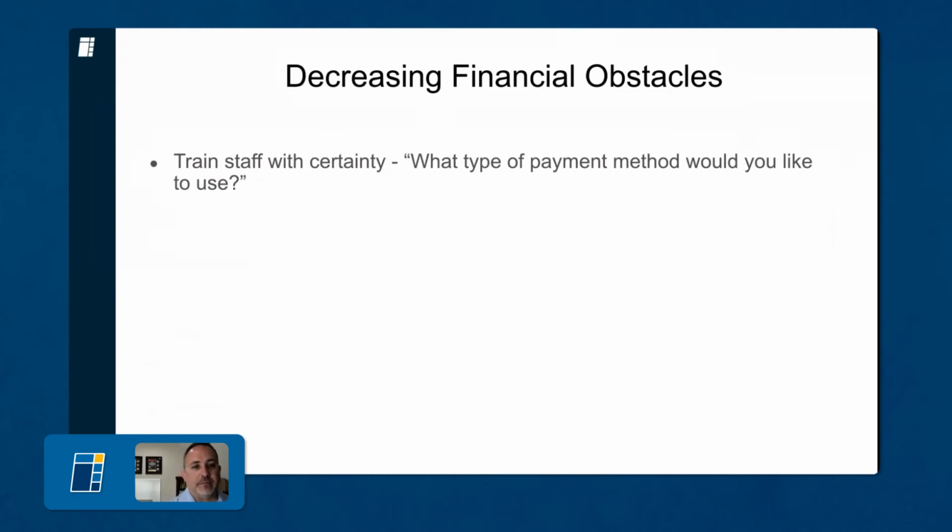Instead of saying, "Hey, your payment's due," where the person might say, "Oh, can I pay that later in the week," or whatever the objection might be, simply ask, "What type of payment method would you like to use?" It implies that there's going to be a payment no matter what, and we just have different options for them to do that.